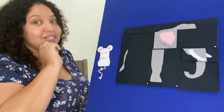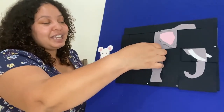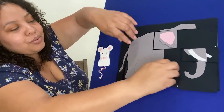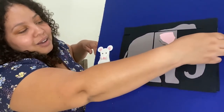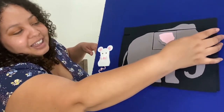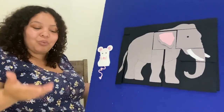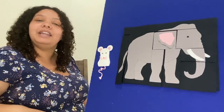Friends, do you guys know what the great big something is that's in the pond? Okay. Let's lift some of our pieces. Ooh. I think we got it. It was an elephant. That's what the great big something was. All together, the white mouse told them, it is an elephant.